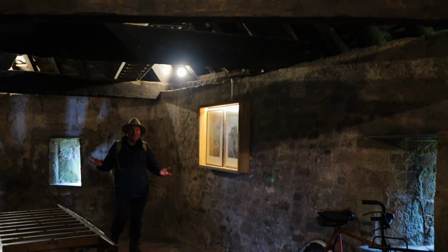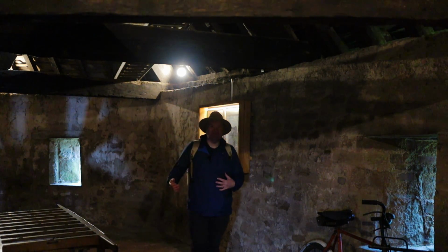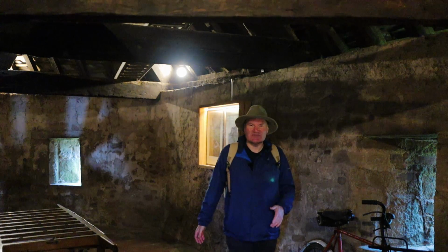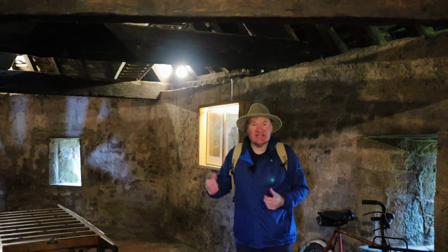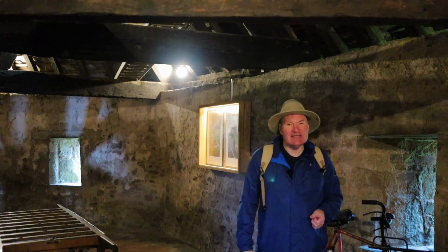Now, I do apologise for the grainy footage. The sensor is cranked up all to 64,000 at the moment because of the very low light levels in here, but it's more than made up for by the atmosphere and the sheer construction of this wonderful bell tower here in Pembridge.